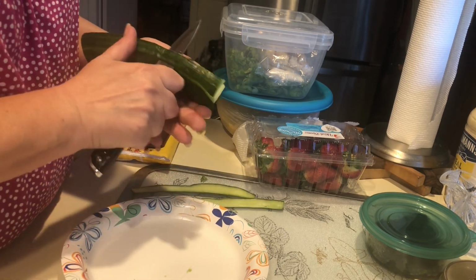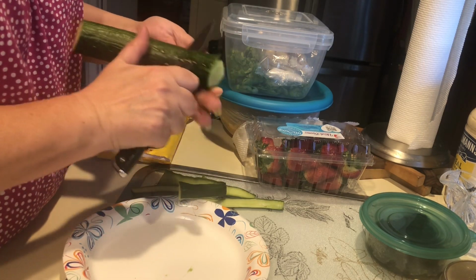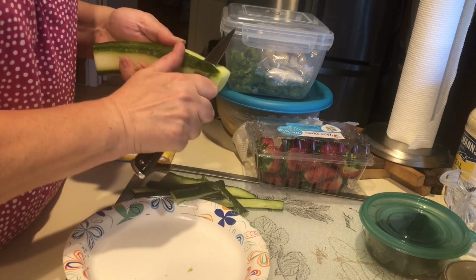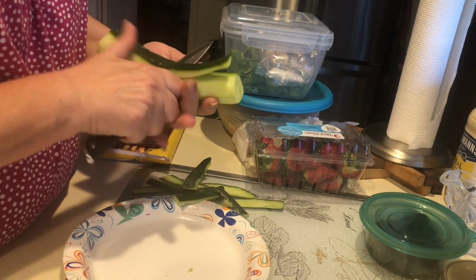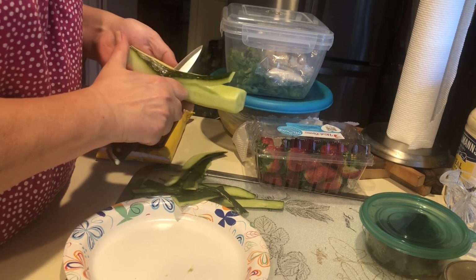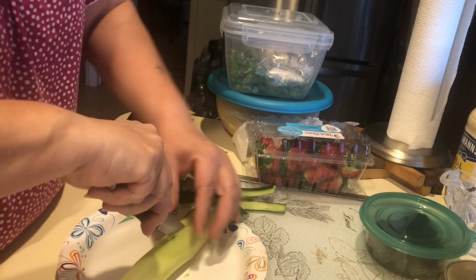Now, even with these English cucumbers, they're supposed to be seedless and burpless, but I still do take the seeds out, just because when you start getting older, you start having stupid food that bothers you. And seeds in a cucumber are one of them. And I love cucumbers.